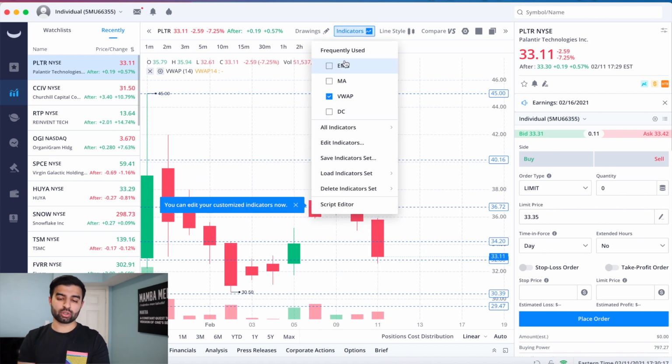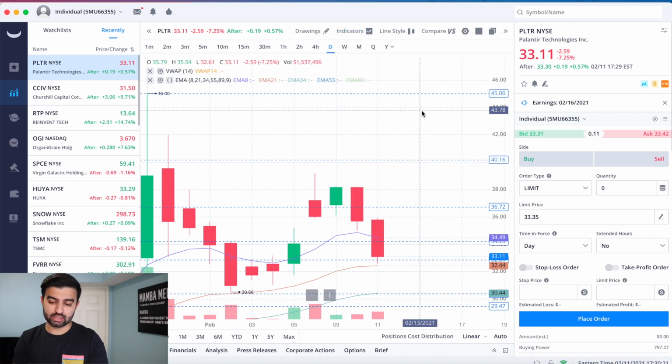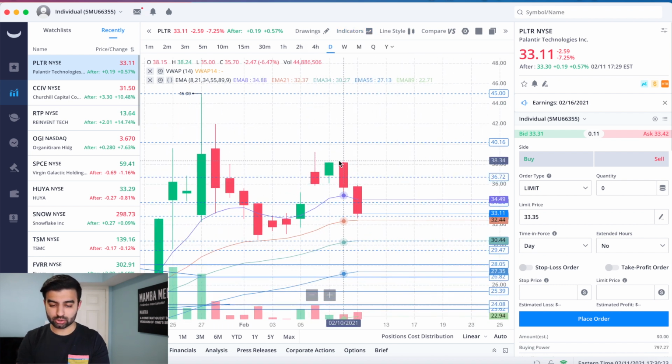So let's take a look at future levels of support and resistance, and we can see where it could go next. Yesterday, we bounced pretty nicely off of that 8 EMA. Our low was 35, the 8 EMA was 34.88, and then today we bounced off of this level that we talked about, between that level and the 21 EMA.